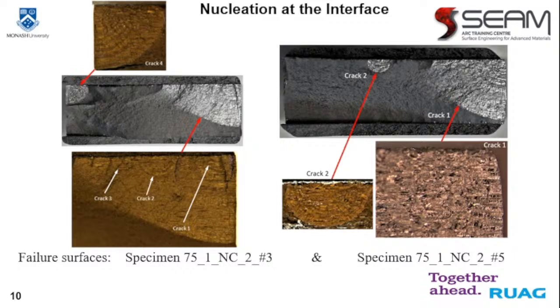In other words, you can see where the cracks initiated. Not in the cold spray, but in the substrate at the interface between the cold spray and the 7075 T7351. In the 2 examples I'm showing in this slide, you can see that there are a number of cracks. One case 4, the other case 2. By using fractography, we could measure the crack growth histories in both cases.